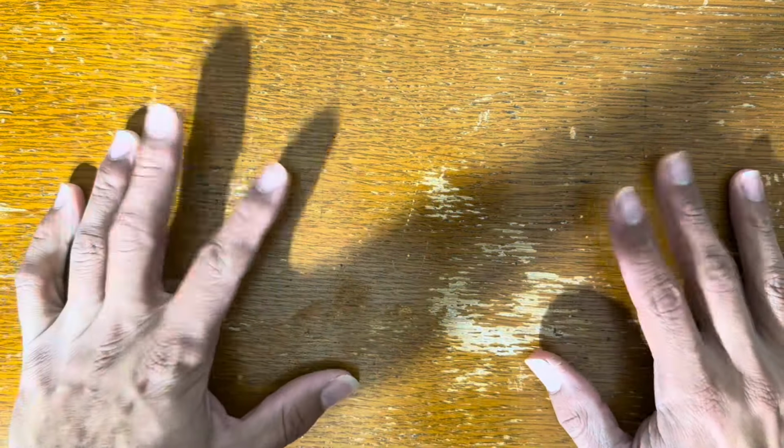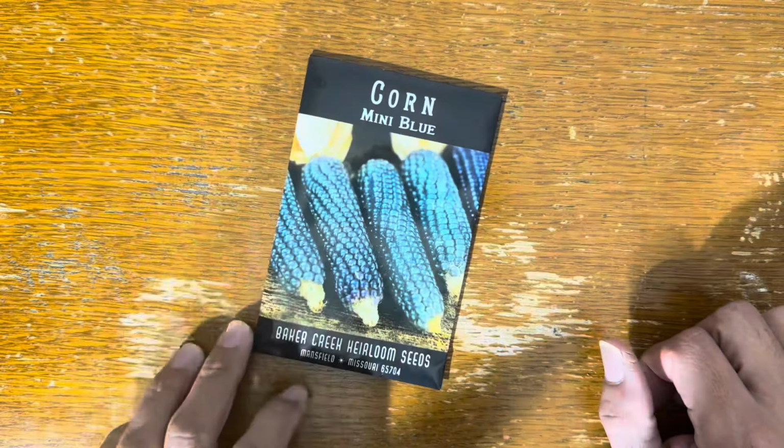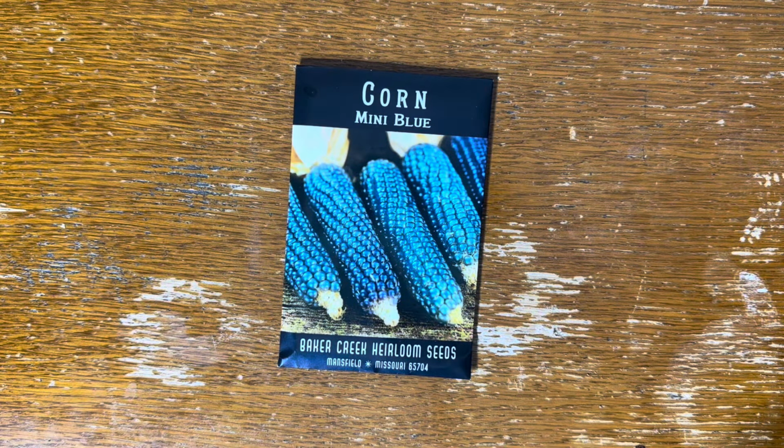Hey, how's everyone doing? Today I just wanted to show some of the seeds that I bought this past year with the hopes of growing them next season. I often buy a lot of seeds with the idea I'm like, oh, I'm going to preserve this variety and whatnot. But I just wanted to start with the first variety.